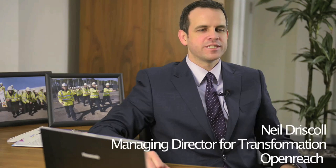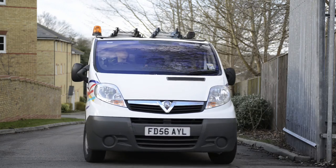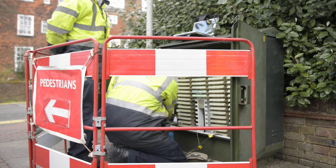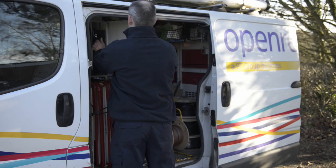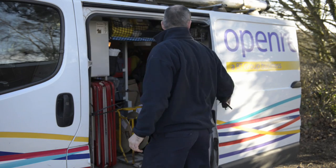Openreach is part of the BT group, and it's the part of the group that looks after all the local access network connectivity for broadband and superfast broadband across the UK, and that's for all consumer and business customers. We're a workforce of around 33,000 people, and 25,000 of those are frontline engineers.